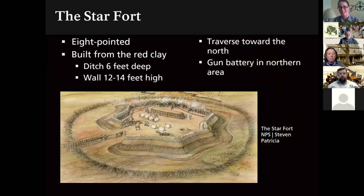Okay, thank you. 1780. So Cruger sets about building the Star Fort, which still remains at the park today. It's the original fort if you come visit the park. It is constructed from the red clay in the area, and it is built by the local enslaved population as well as the soldiers under Cruger's command. It is completed in early 1781, and this artist rendition can give you an idea of what it may have looked like.